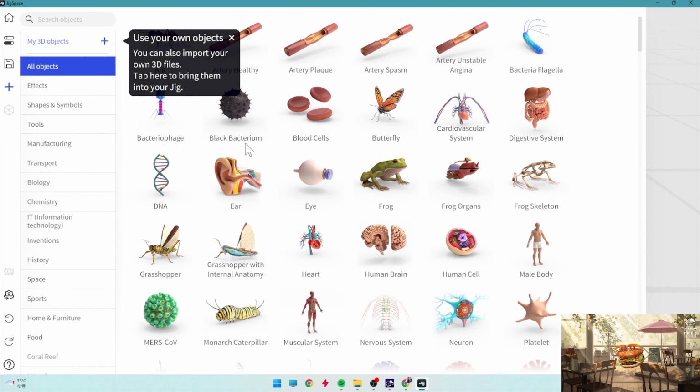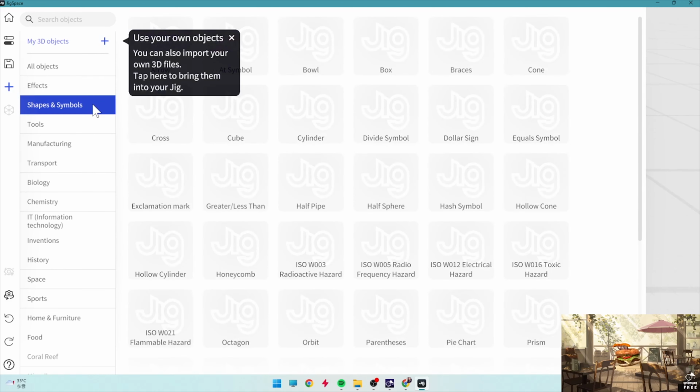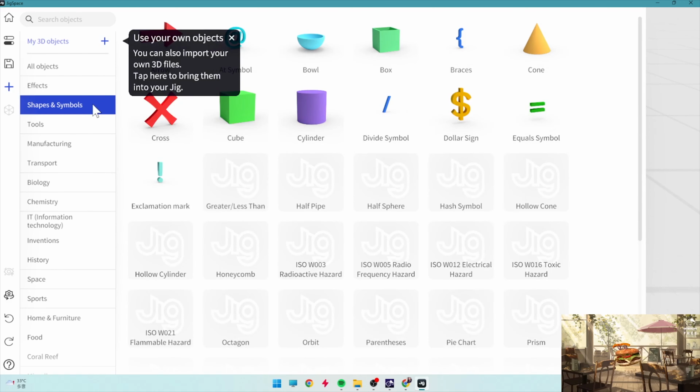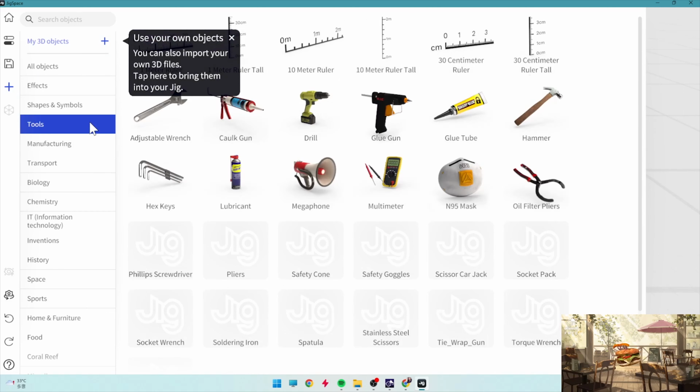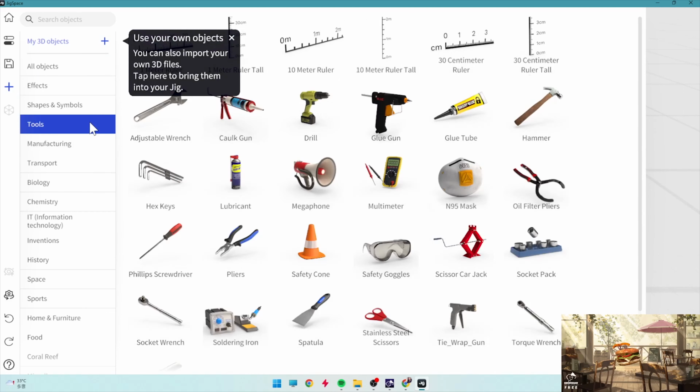在 Jigspace 里面 there are many different kinds. There are all different kinds of objects. For example, you can find shapes and symbols. 这是最简单的样式，那你可以把它放上去进行设计。再来 you can find tools. Many different kinds of tools. For example, if you're doing math class, you can do the measurement with a ruler. If you're doing science class, you can put on goggles or even equipment to design.